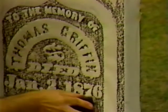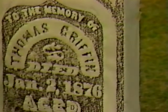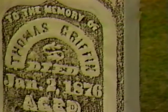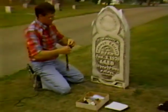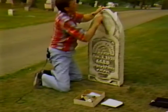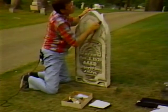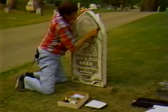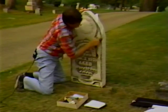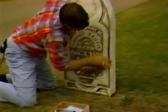Okay, now, common things have different uses. A piece of nylon stocking. You just kind of burnish it and it moves into some of the whiter, little white areas.